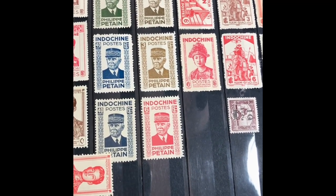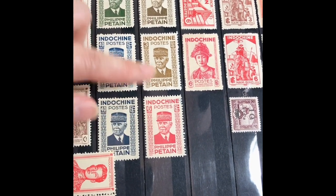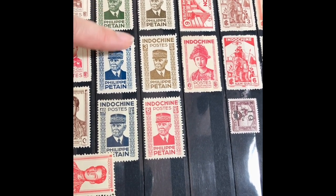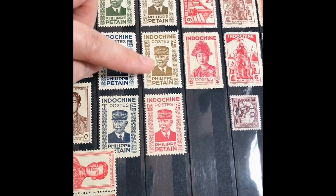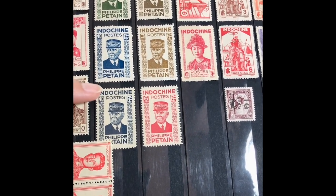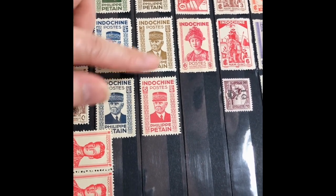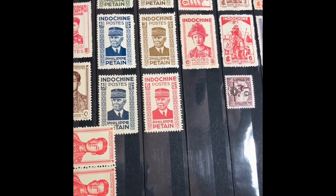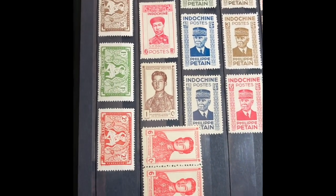The next set was issued from 1942 to 1944. It is Marshal Petain. It has six stamps in it. You have a 1 cent black brown, 3 cent olive brown, 6 cent rose red, 10 cent dull green, a 40 cent dark blue, and a 40 cent slate blue. This set goes for $335 mint, $360 used, and it has numbers 217 through 222, six stamps in this set.